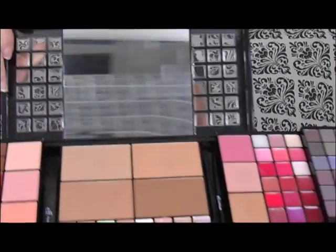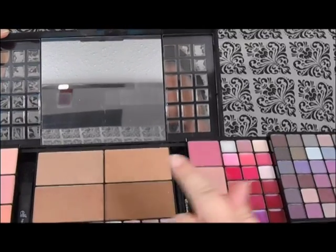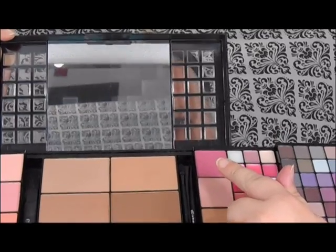So for the bronzer, I'm using the lightest color at the top and the E.L.F. mineral powder brush. Using the contour brush, I'm bronzing the side of my nose, probably bronzing a little harshly here. Then for my blush, I'm using two shades, the middle on the left side and the top on the right. I'm applying my blush using the E.L.F. mineral powder brush.